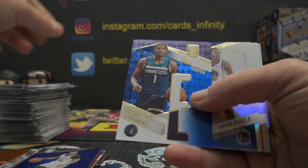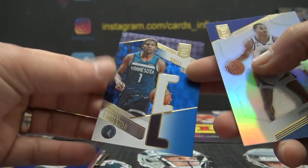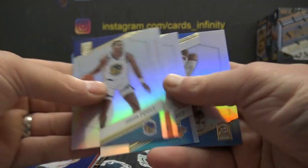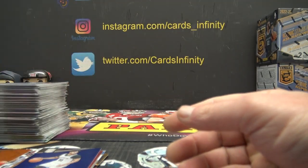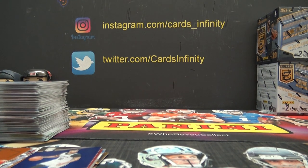All right, this one should be numbered, Ant-Man. It is blue. 21 of 99. All non-numbered. Oh, that would have went to the 7 if it was non-numbered. But that one went to the 1. All right. I'll number all these out after we get done with PYT and this other break. Thanks, everybody.